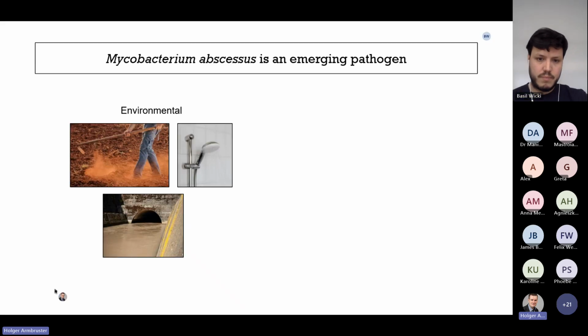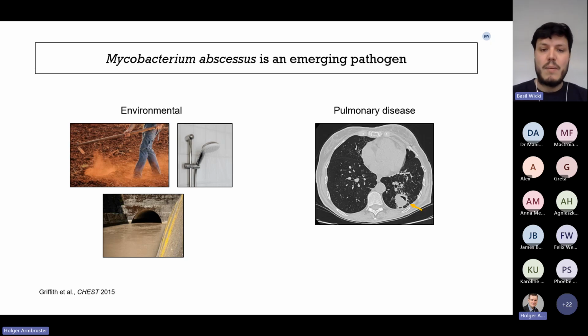M. abscessus is an emerging pathogen which is highly abundant throughout the environment. It can be found in lots of different sources such as soil, water, and household devices. M. abscessus is especially dangerous for people with a pre-existing pulmonary disease, and it can lead to very severe lung infections in these people.